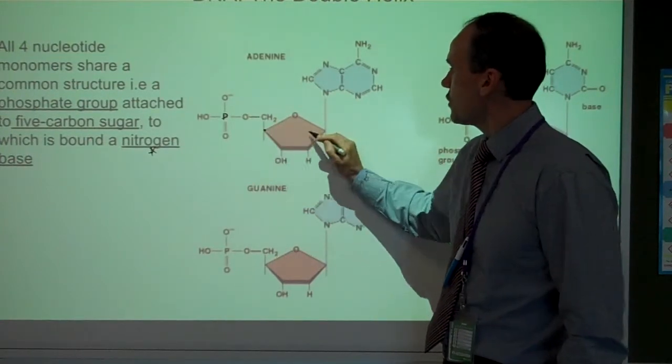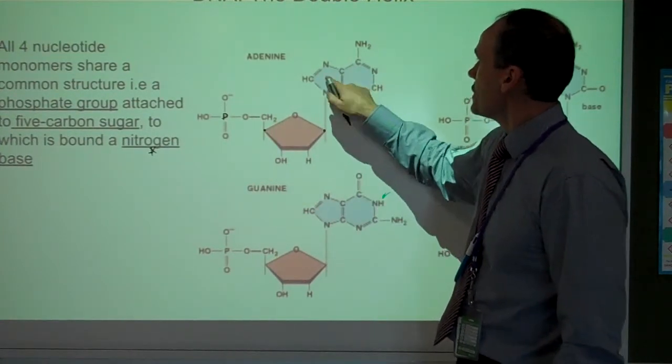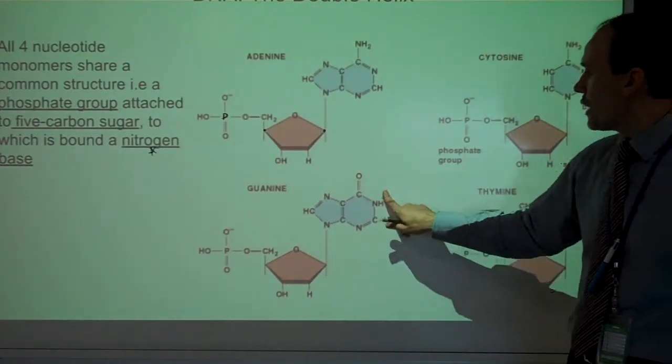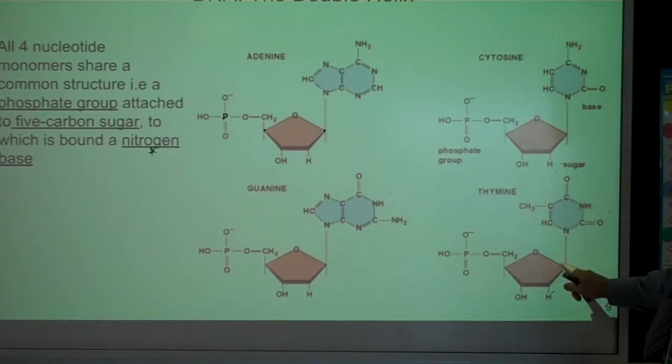Okay, this is where your connections are. And there is your adenine. There is your cytosine. There is your guanine. And there is your thymine. You'd never be expected to reproduce something like that.